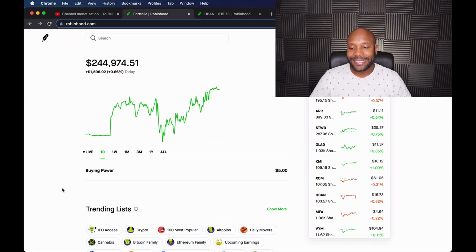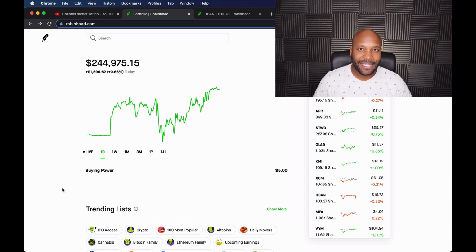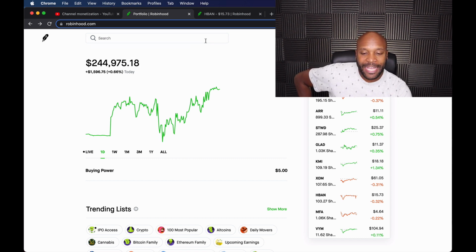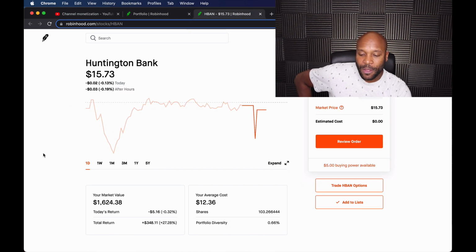So right now, as you guys can see on the screen, I have my Robinhood portfolio, and currently it's worth $244,000. Today was a pretty decent day in the market. Of course, the market is up and down and all over the place. That's beside the point, because that's just what it is. However, I was able to get my third dividend payment with Huntington Bank, and I'll show you guys that here right now. So currently it's trading for $15.73. It's currently after hours.